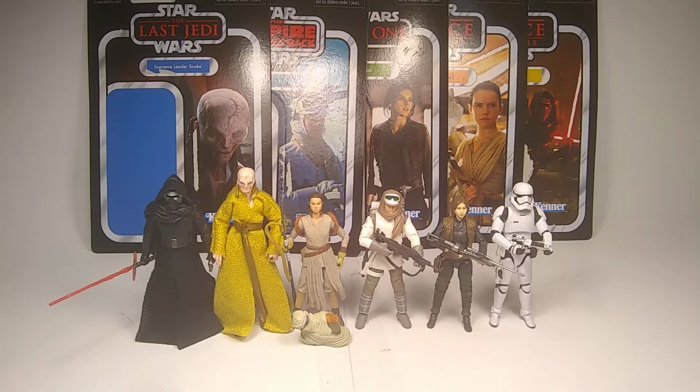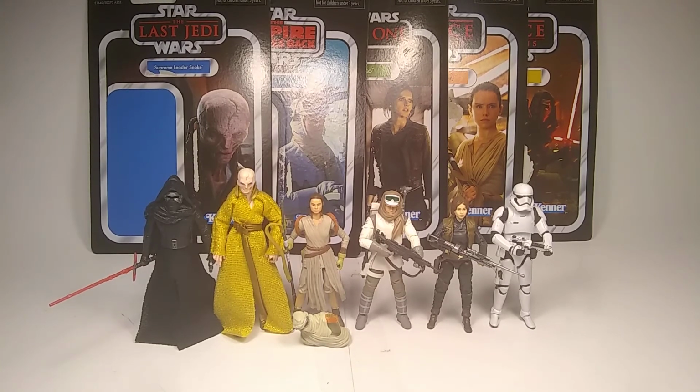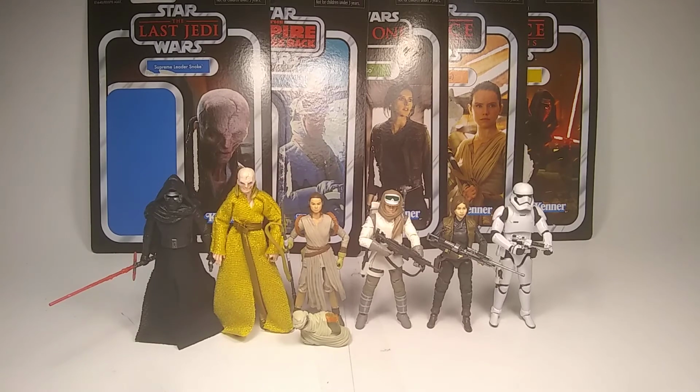So when it comes to distribution, that's where I have my problem. The Rebel Trooper is hard to find. Like I said, I only found him on Amazon and ended up ordering him for $2 over price, and that's not that good. Everything else I found in a surplus, but that's because not a lot of people are buying them, unfortunately.